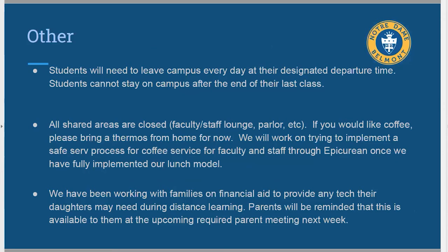The parlor is actually going to be used, a portion of it, to hold kids while they wait to get picked up if they have some sort of symptom and it's raining outside. If you would like coffee for now, and this is just for now, please bring a thermos from home. We are going to try to figure out a way to implement a safe serve process for coffee service for faculty and staff through Epicurean, but we first want Epicurean to focus on fully implementing our lunch model. But then I promise we will work with them on trying to find a way to get you some coffee or tea.